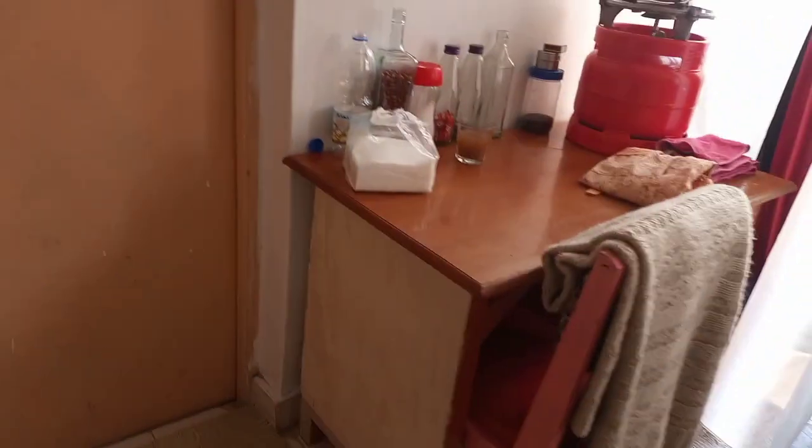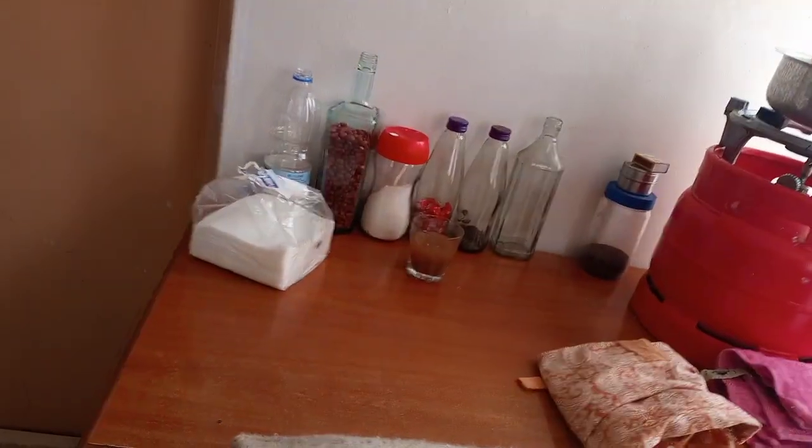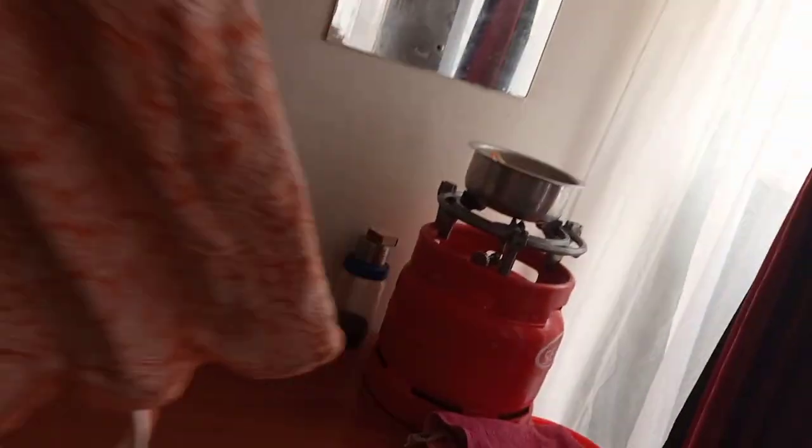1, 2, 3, 4. I have a lot of flowers. And then guys, this is my kitchen, this is also a kitchen area. The space is not enough, so there are some spices I put in those bottles. Groundnuts, salt. And this is my apron, what you wear when you want to cook. I wanted to wear it because I want to cook.